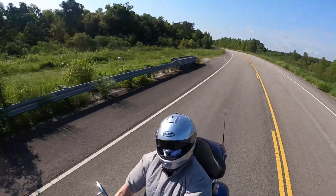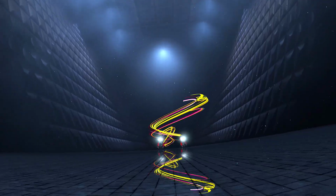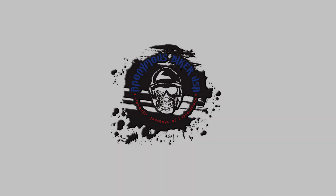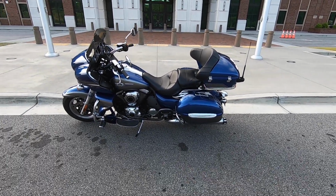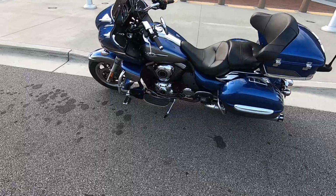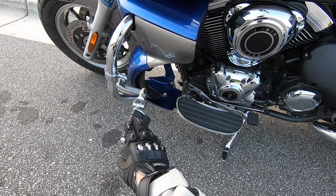3 years ownership with the Kawasaki Vulcan Voyager. For those of you who have been here before, you know this bike as I've gone over it, but for those who are new to the channel, let me just tell you about what I did to my Vulcan Voyager. So, some basics. I added these Kawasaki highway pegs. They have been fantastic, great addition to the bike.